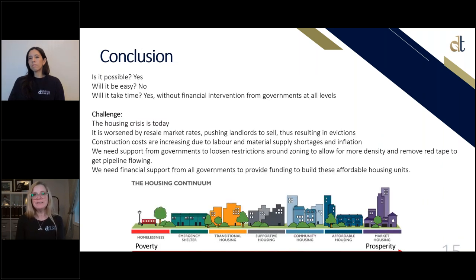So the conclusion: is it possible to do this in an affordability scenario? The answer is yes. Is it going to be easy? No. We're finding that it is certainly a challenge, and there's a lot of learning and a lot of obstacles to overcome. But it will take time without any sort of major funding injection from, say, government at all levels.